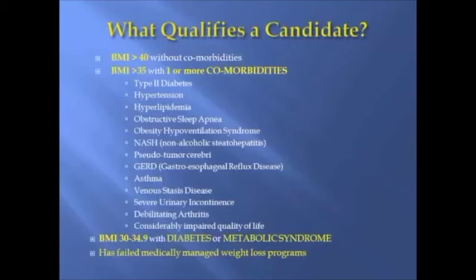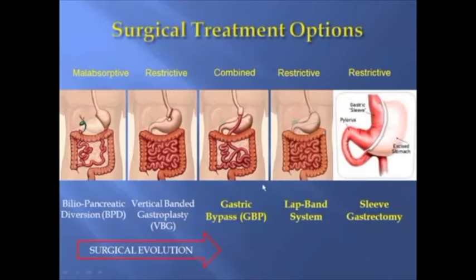So what are the surgical treatment options? All right, there's been an evolution over time. We've shied away from malabsorptive procedures and we've gone more and more towards restrictive procedures. Back in the day, for example, the jejunal bypass and the biliopancreatic diversion were popular procedures. However, patients had very poor outcomes in terms of their nutritional status. A lot of them developed electrolyte abnormalities and eventually died.